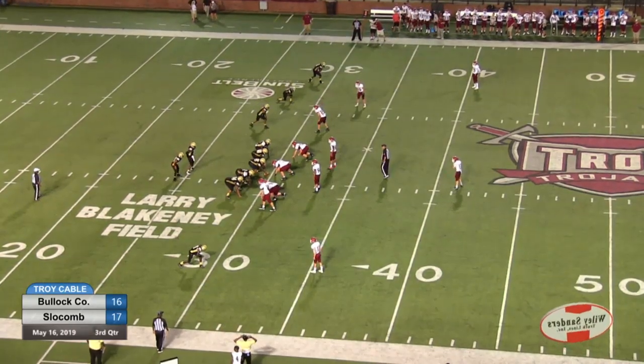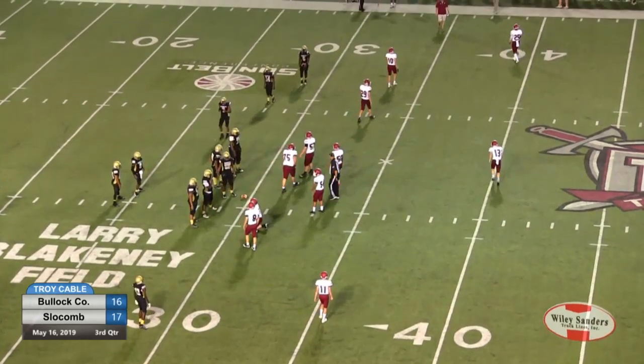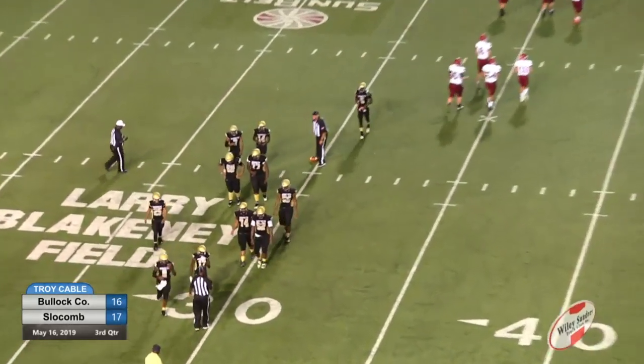At least they didn't call the sprinkler dance. Yeah, that's true. That's true. Whistles on the field. Time out on the field. Time out, Slocomb. We'll be right back. Time out called by the Red Tops.